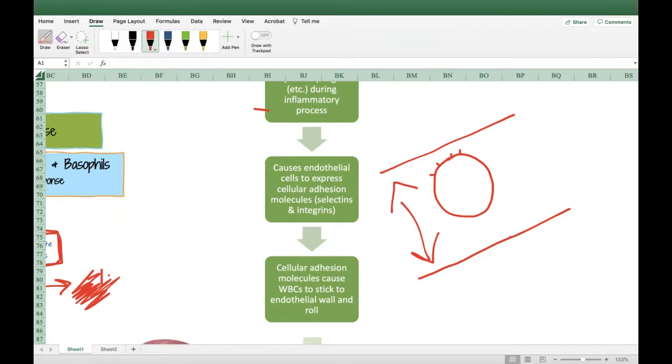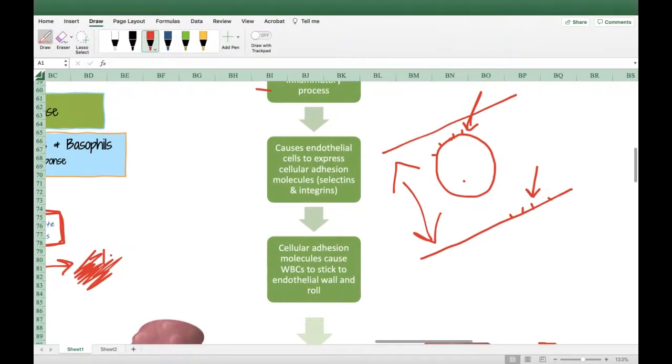So it also will create those molecules here on the endothelium of the venule. These, again, are selectins and integrins, or cellular adhesion molecules. What those cellular adhesion molecules basically do is they cause the white blood cell to become sticky and to stick or adhere. That's why we call them adhesion molecules, or adhere to the endothelial wall.